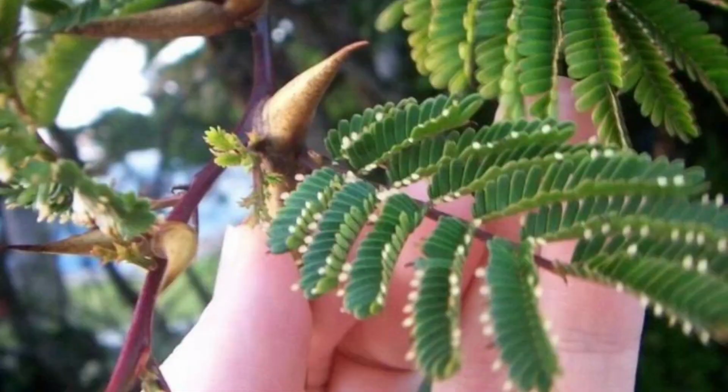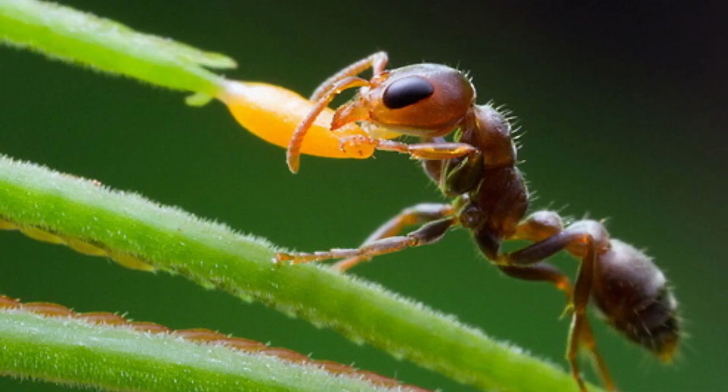The Bullhorn Acacia tree feeds them with something called Beltian bodies that are at the tips of the leaves, and Beltian bodies contain fats and proteins that the ants need. And then they also secrete along their stems, going out to the leaves, a sugar, a carbohydrate-rich secretion that the ants eat as well. So everybody's happy except anybody who happens to walk into one of them, or even walk near one of them, or even just accidentally stand near one of them.